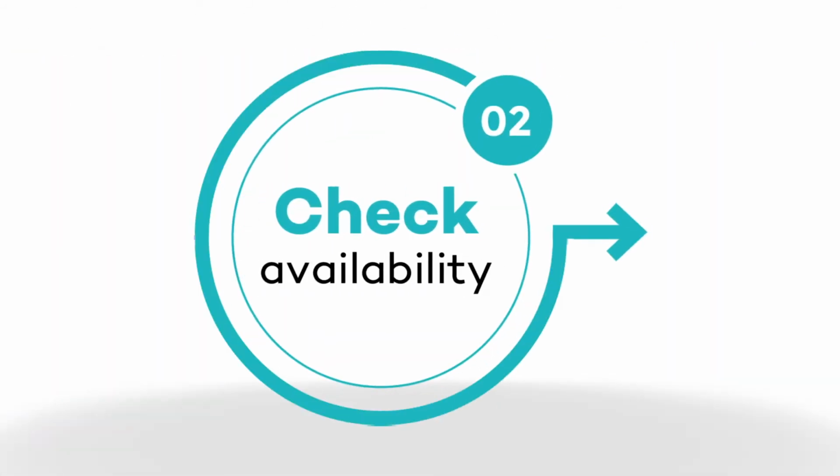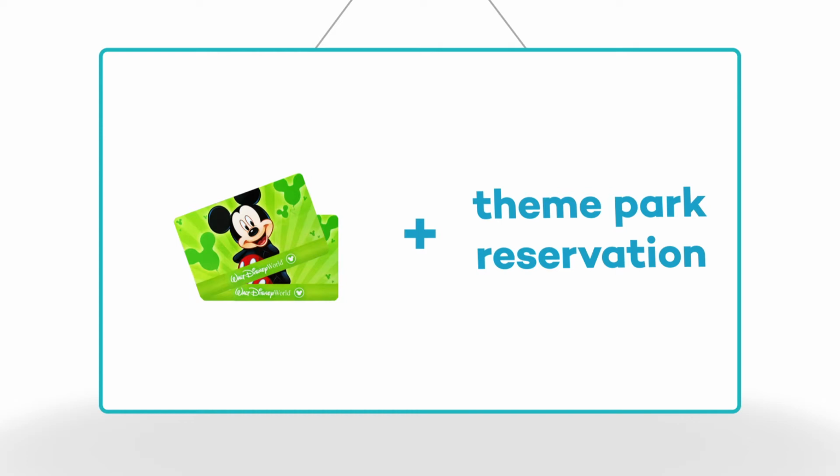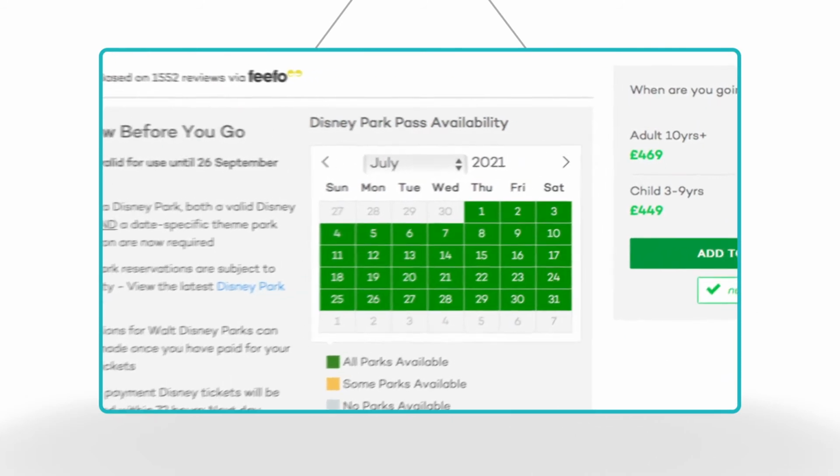Check availability. You'll need a valid theme park reservation as well as your tickets to get into the Disney parks. So, on our website, view the availability calendar for the Disney parks to check around the time you plan to travel.